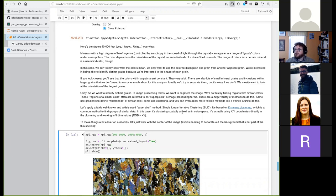That's a term from image processing, and it's a pretty simple concept. There's a ton of different ways to do it. There are watershed approaches, there's a whole category of functions. We're going to use one that's become pretty popular lately. It's based on k-means clustering. It's called SLIC, simple linear iterative clustering.